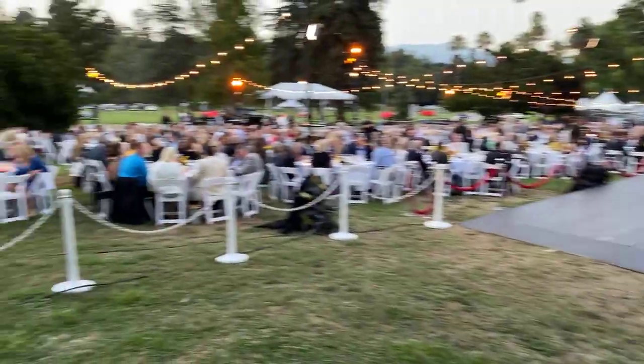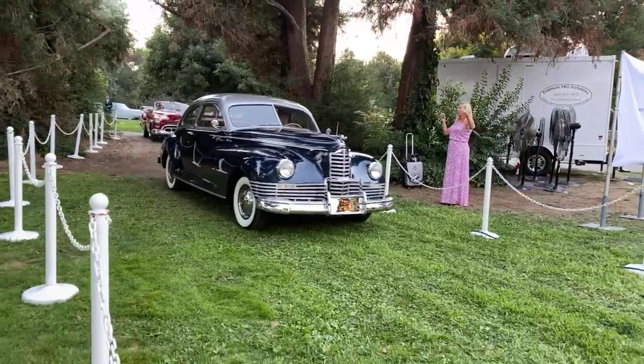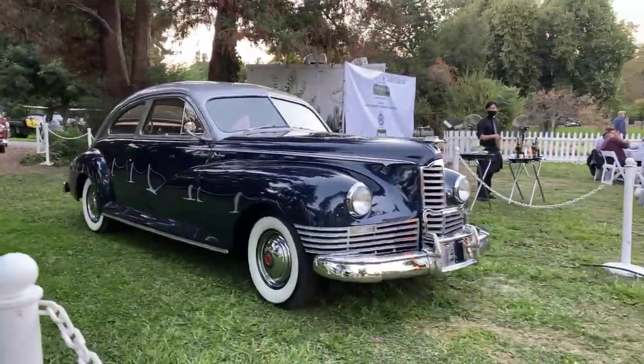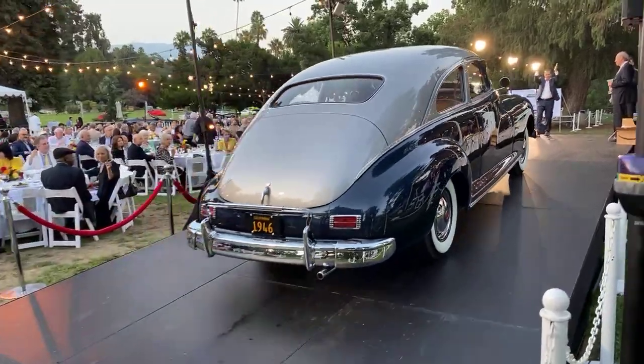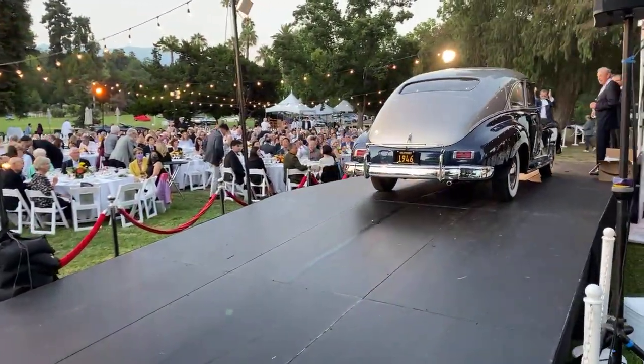All right, our next car is a 1946 Packard Model 1615 Series 2111 Fastback. I was wrong, after 1946. After World War II, the War Powers Act was repealed in 1946, and American car manufacturers were faced with huge demand for cars from returning soldiers.